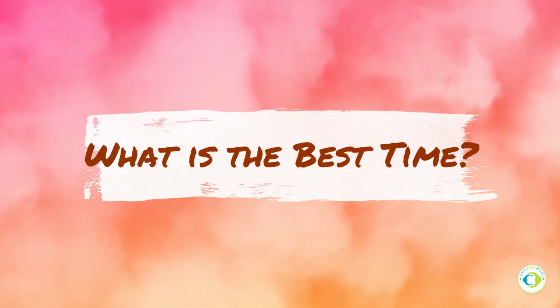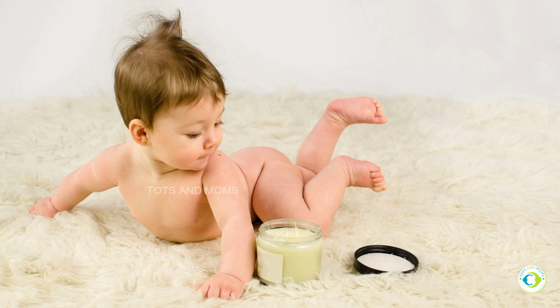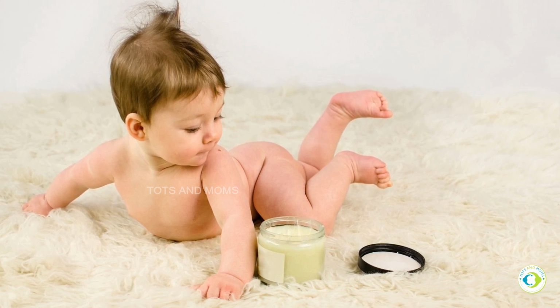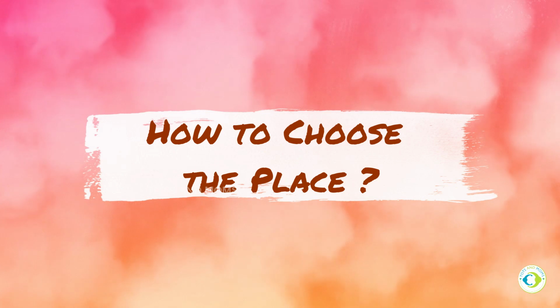What is the best time to massage my baby? Keep a common time every day. First, try to pick a time which is between feeds of your baby so that neither the baby is too full nor hungry. Babies love routine, so if you do things at the same time every day, they will feel more secure and happy.